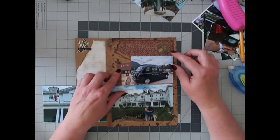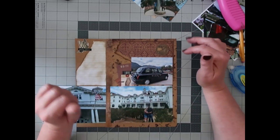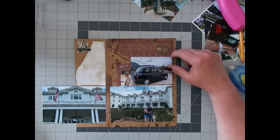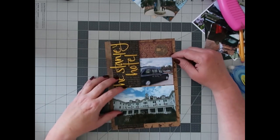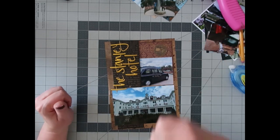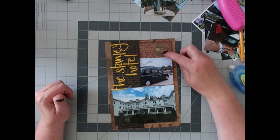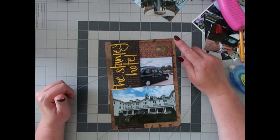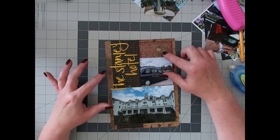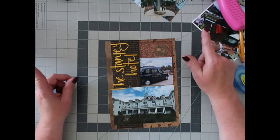I'm wondering if I can create a pocket. Do I want to do it there, or do I want to do it somewhere else? Not quite sure. I've got some acetate. I could create like a little acetate pocket to put this in. Maybe I'll create the pocket right now, and then I can play around with it and see if I like it here or if it maybe is going to work better on another page.